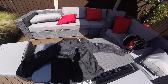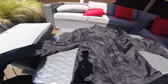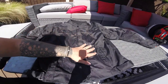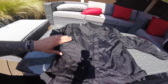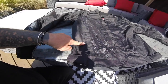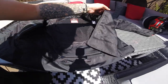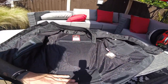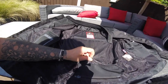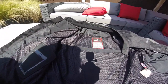That's the jacket. If I get out of the sun, into the shade. So that's the mesh. Elbow pads, mesh on the back. Shoulder pads, pockets, waist straps. So there we go. A zip for your jeans. There's the little foam back protector. Nothing special. That's the model, the Bella.